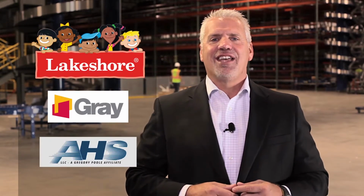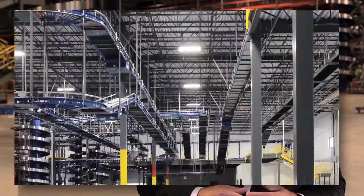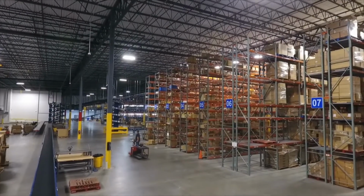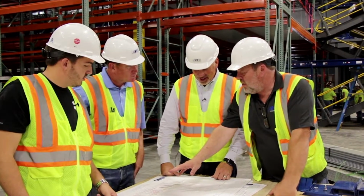The design, construction, and fit out of this 500,000 square foot facility was a collaborative effort between Lakeshore Learning, Gray Construction, and AHS. During our visit, we will look at the highlights of the material handling solutions provided by AHS. We will also be hearing from the key Lakeshore and AHS team members.